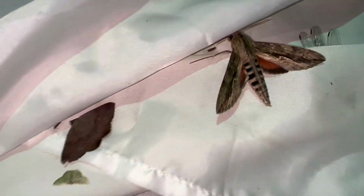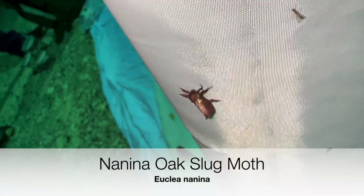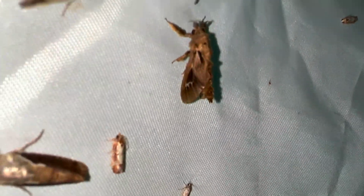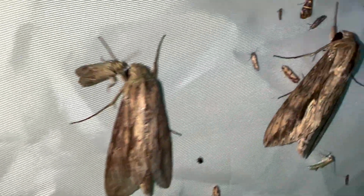This is such a tough genus to diagnose here. He flew on me. Ello Sphinx just flew in. Nice, big, bright Ello Sphinx. What else? Here's a Pyactes, guys. This genus, I think there's 6 or 7 species that live in the Keys. Very difficult to differentiate. So I wind up collecting those just to try and do the taxonomy on them. We got a slug moth. We've got our little green geos. We've got our little brown geos. We've got one of our bagworms.